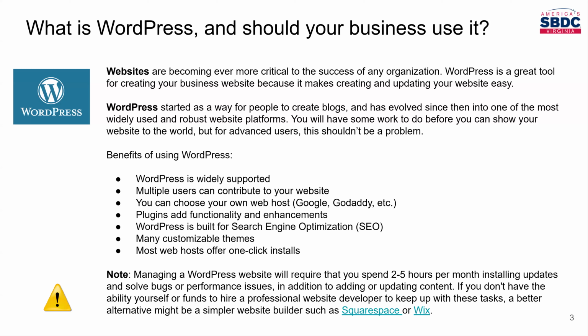So it has a lot of features and tools which help you build a website and maintain it easier. But like with any new piece of software, there is going to be some work that you'll have to do before you're ready to get your website out there in front of the world. It is available and accessible to people with no website building experience, as well as those who might have already built a website or two.